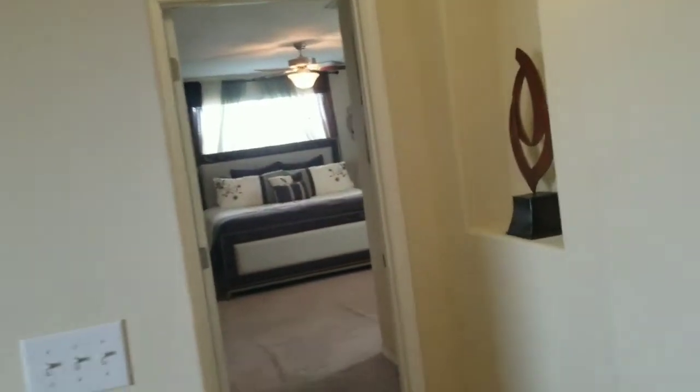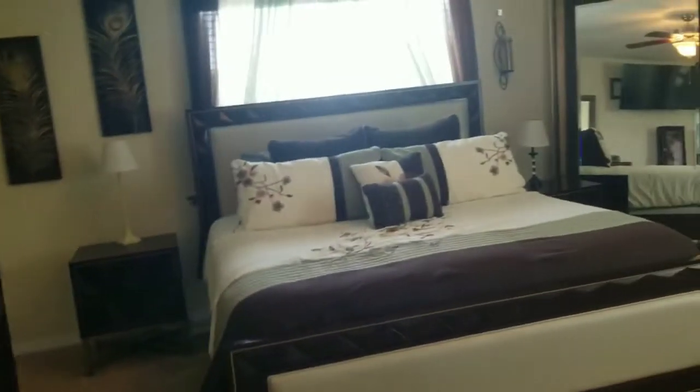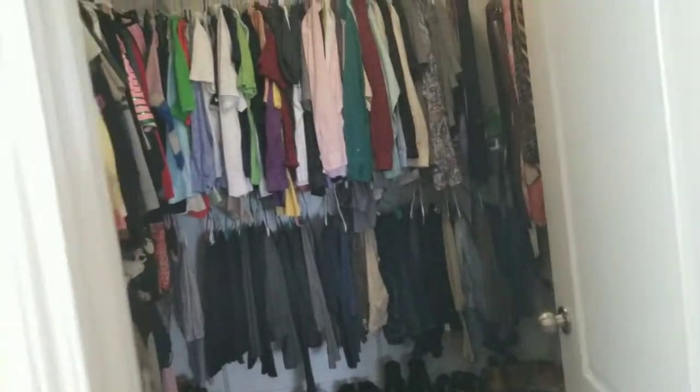Now let's go into the grand master, which is on the other side, back side of the house. Huge master. King size bed. Gentleman's furniture, ladies furniture, nightstands, space for a couch that you see here. Nice big open closet. Double shelved. Attic area upstairs. Plenty of area for shoes. Man, huge closet. Just seems like it never ends.